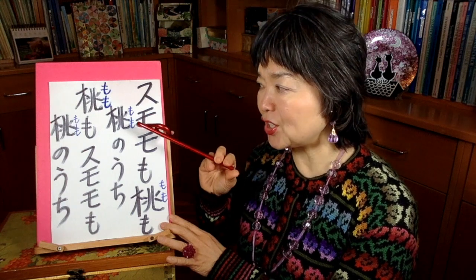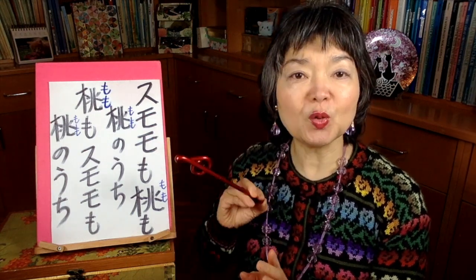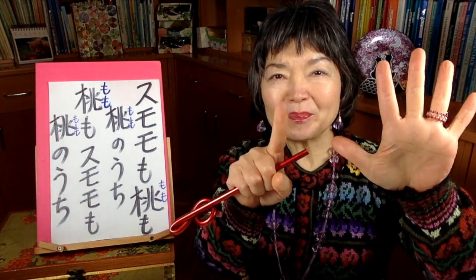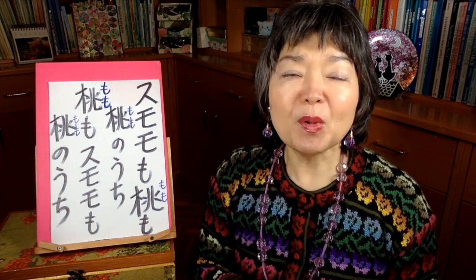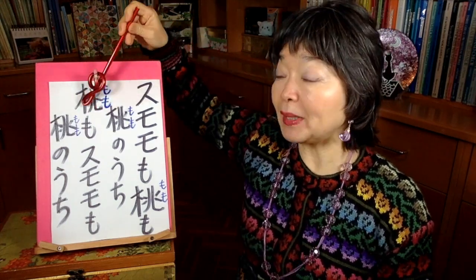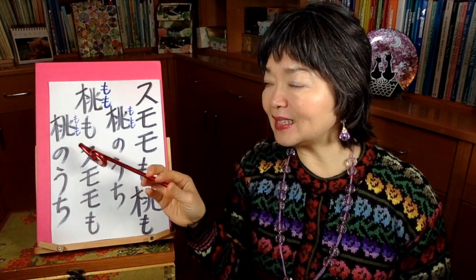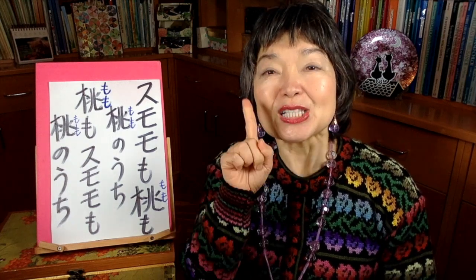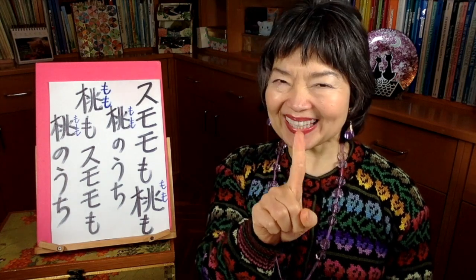Plums as well as peach are in the family of the peach. すももも桃も桃のうち. So until here, how many も? すもももももももものうち, there are 8 も altogether. And the second one is just changing the order. もももすももももものうち. Peach as well as plums are in the family of the peach. Then I must say it 3 times. すもももももももものうち。もももすももももものうち。OK。すもももももももものうち。もももすももももものうち。Now the third one.